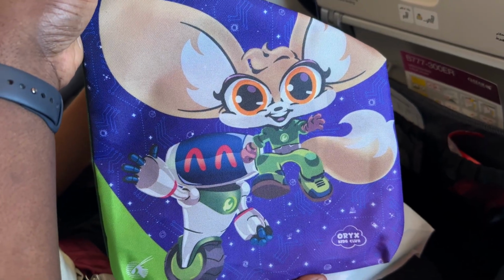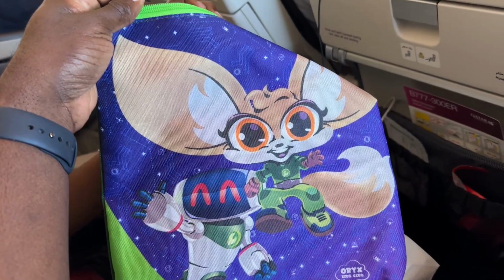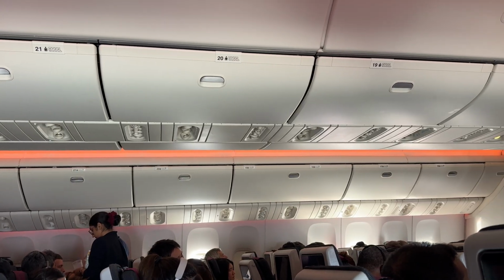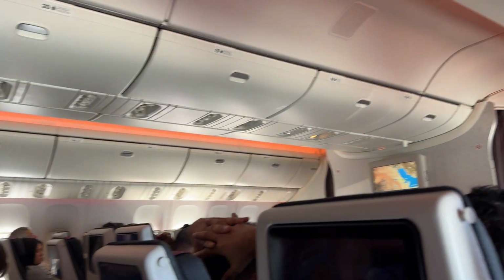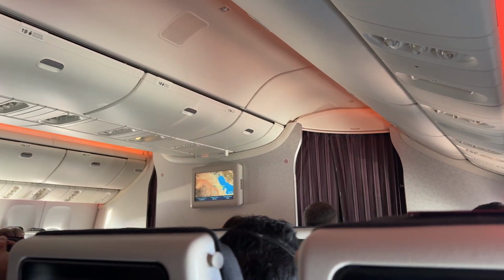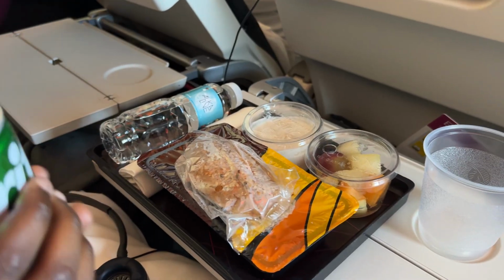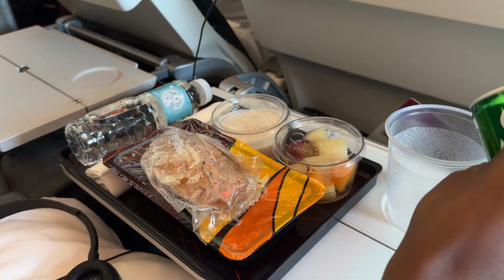Qatar Airways has a cool amenity kit for kids. This was the kids' 4th travel amenity of Qatar Airways, given that we have taken 4 straight flights with them on Qatar Airways. 30 minutes after takeoff, the meal service began. Similar to our previous flight, kids' meals were served first, followed by adults.